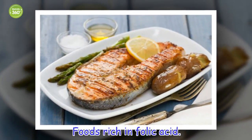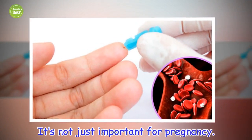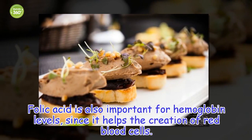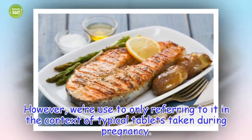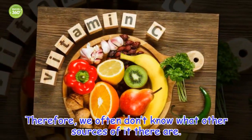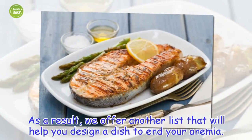Foods rich in folic acid. It's not just important for pregnancy. Folic acid is also important for hemoglobin levels, since it helps the creation of red blood cells. However, we're used to only referring to it in the context of typical tablets taken during pregnancy. Therefore, we often don't know what other sources of it there are. As a result, we offer another list that will help you design a dish to end your anemia.